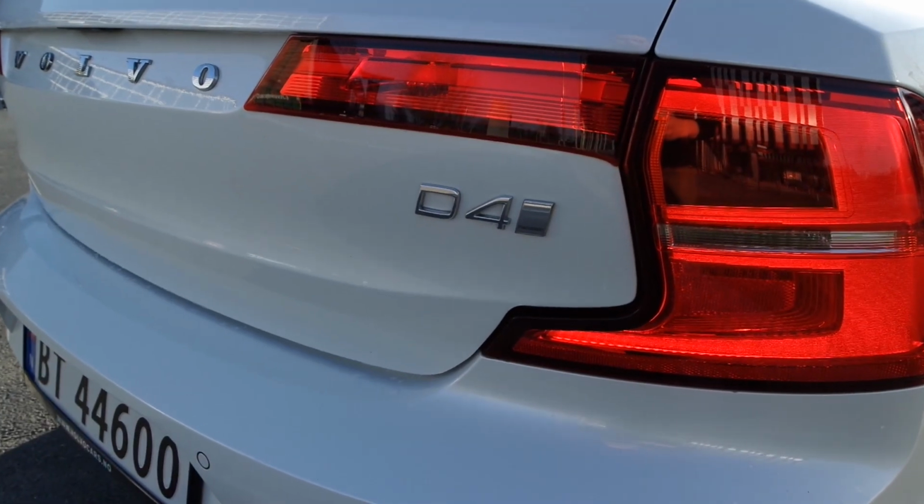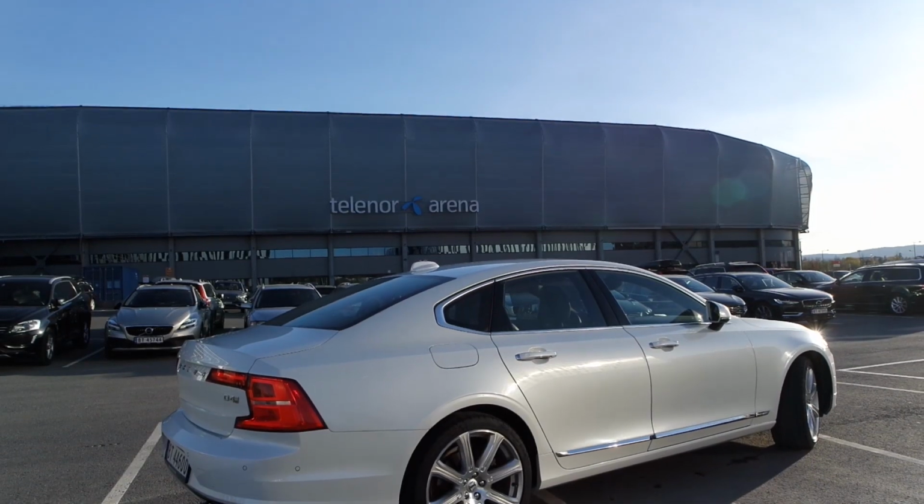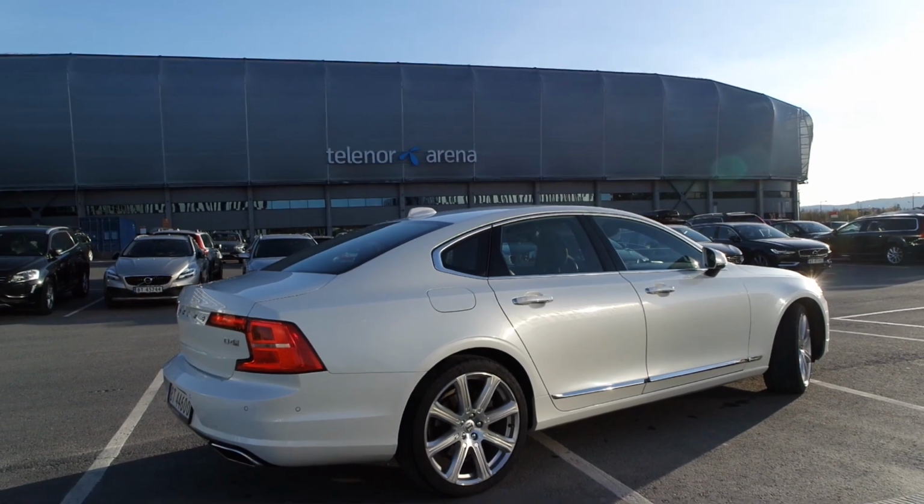Now, I've done about 100 miles on the motorway since I started, and I must say after this week and a half, I'm really impressed with the power plant in this car. The D4 2-liter diesel engine with 190 horsepower is a really impressive engine. It's quiet, it's smooth, and it's powerful. And in this car, the S90, you don't need more than the D4 engine.